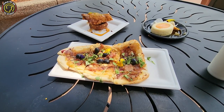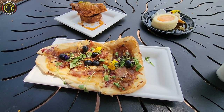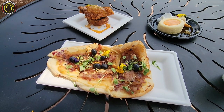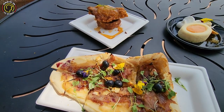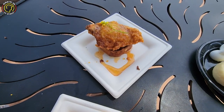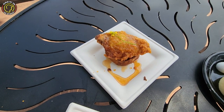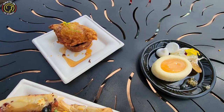So we have our delicious food. What we have right here is called the Pollinator Flatbread. It's got honey caramelized onions, blueberries, prosciutto, honey whipped goat cheese, arugula, honey vinaigrette, and bee pollen on it. Look at that, the little bee pollen. Then we have chicken and waffles. It's chicken on a honey sweet cornbread with honey butter and spicy honey. So if you don't like spice, this might not be for you.